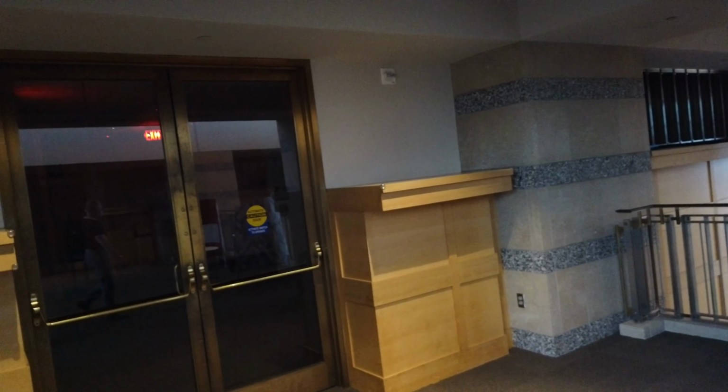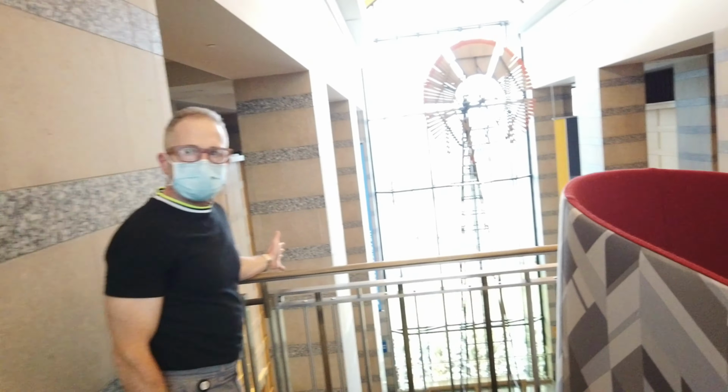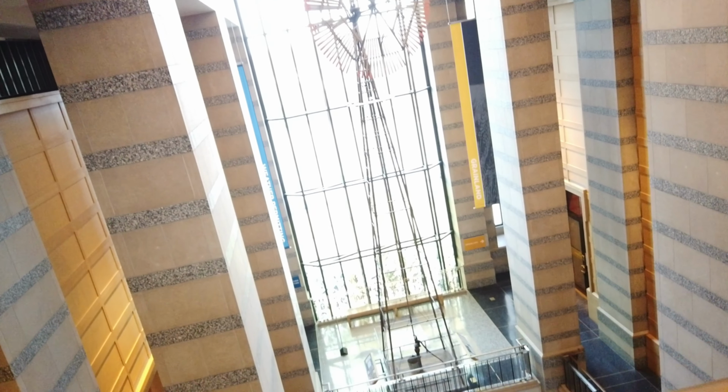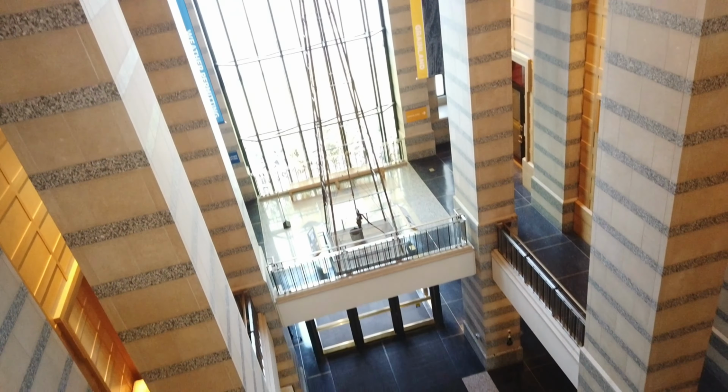And then, again, the public doesn't come up here. Offices back here. No one's working right now, right, Bill? Right. And then you can get a clear view down. Okay, so we got the tower.